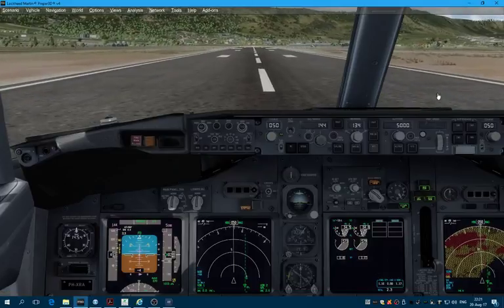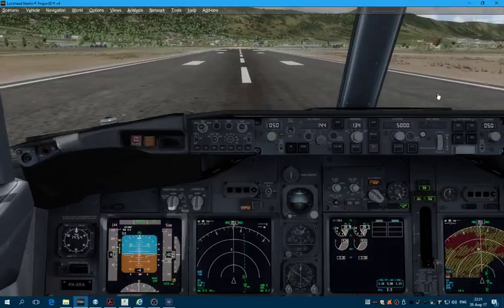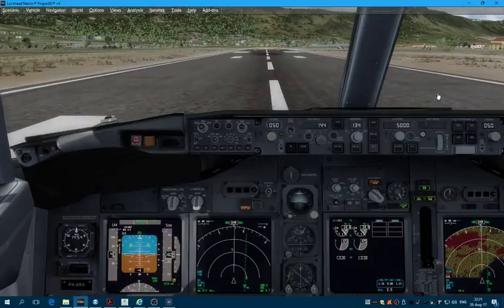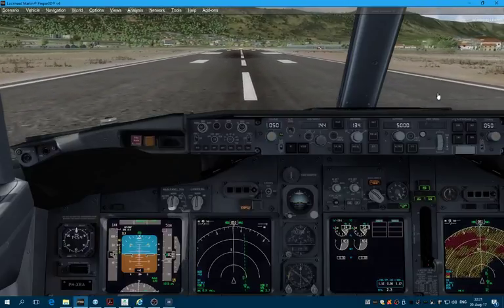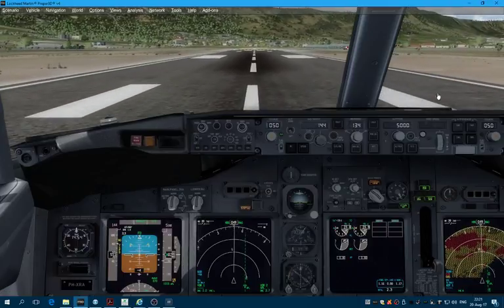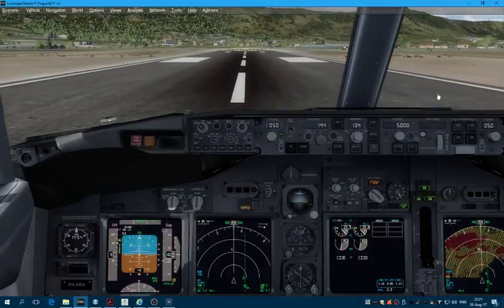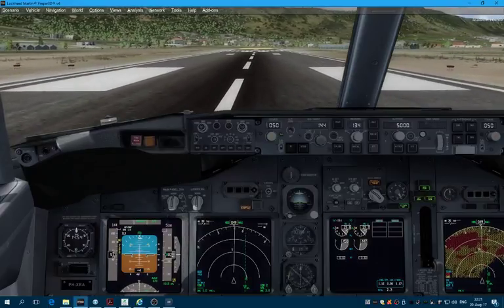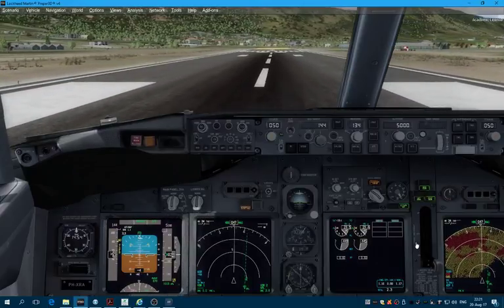Manual braking. Check. 60 knots. Check. Okay, you have to make a backtrack. Check.